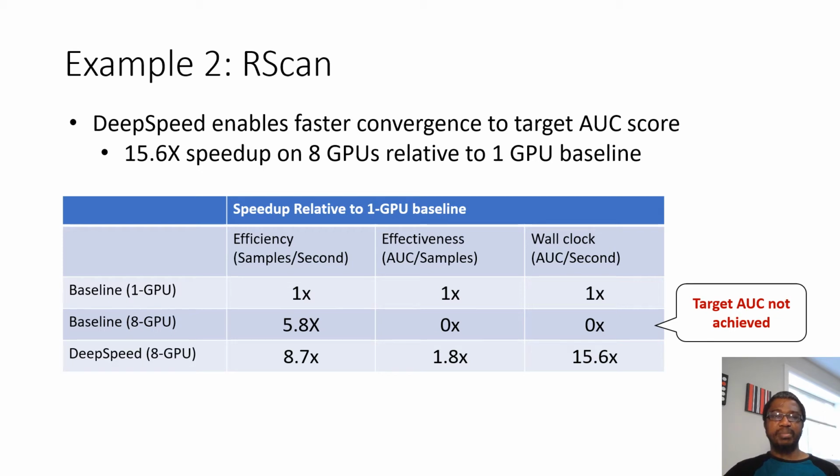To explain this superlinear speed up, I'll use the table that I presented here. So the speed up table is comparing the baseline 1 GPU, the baseline 8 GPU, which is basically using some off-the-shelf parallelization technique, and then the DeepSpeed 8 GPU. And there are 3 columns in terms of the speed up results. So the first column talks about the efficiency, which is basically how fast is the system processing data samples. So this is in samples per second. And here the baseline, of course, is 1x. The baseline 8 GPU achieved a decent 5.8x speed up, but with DeepSpeed, we're able to achieve an 8.7x speed up. And I'll go into more details a little bit later in terms of these results.